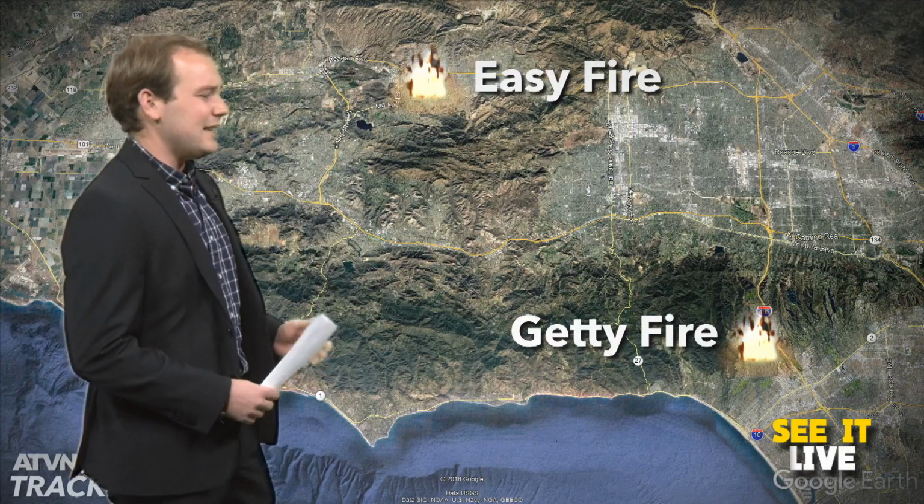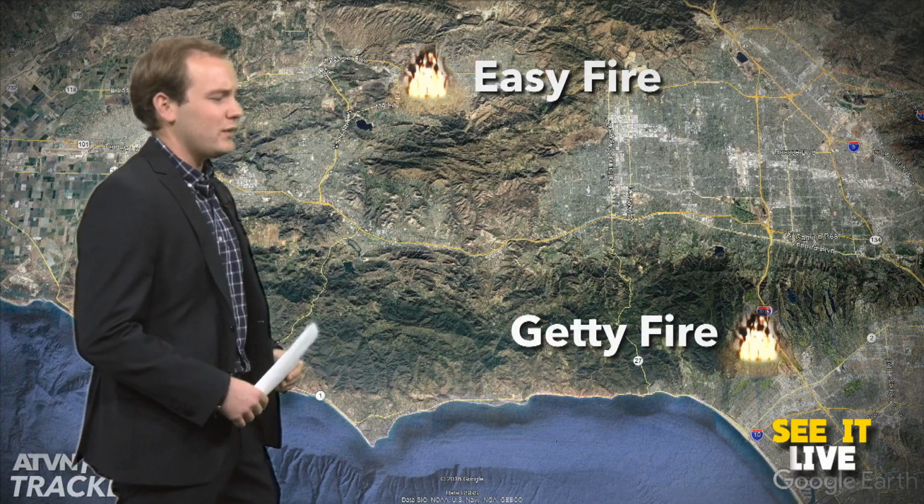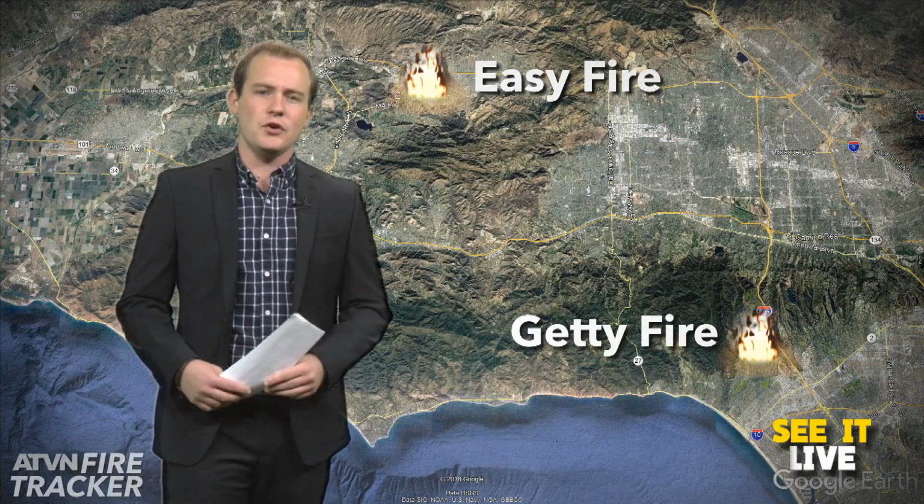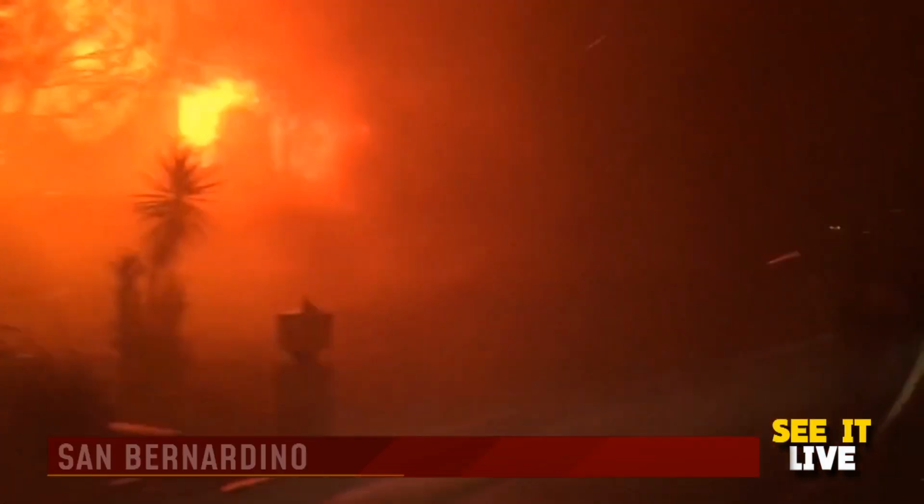On the west side, as we saw earlier, evacuation orders have been reduced for the Getty fire, which officials say is now 30% contained. But up in Simi Valley, the Easy fire has exploded to more than 1,700 acres. The fire is still only 10% contained, but a little bit of good news. All mandatory evacuation orders were lifted early this afternoon. Now, back to that Hillside fire we saw earlier.